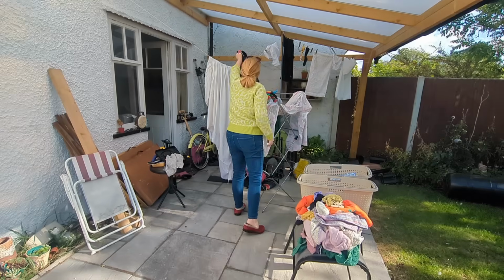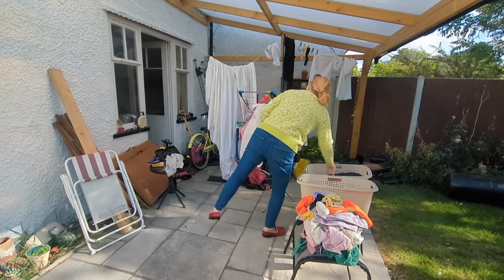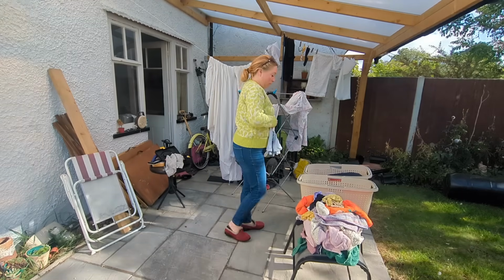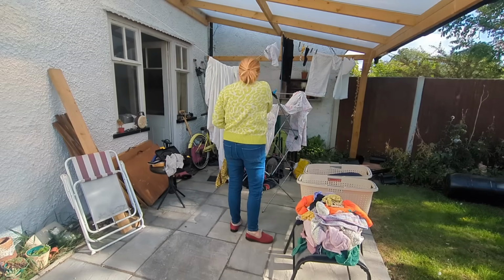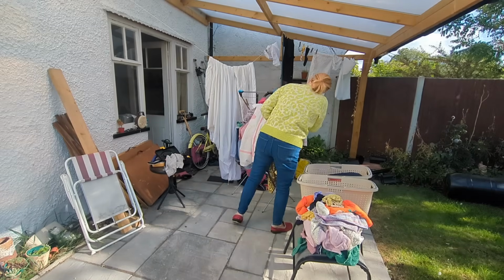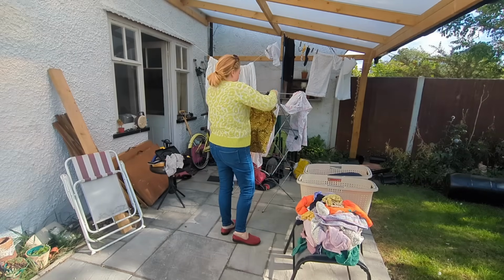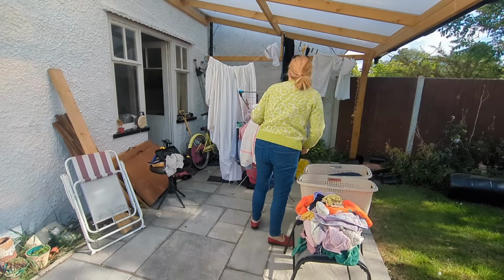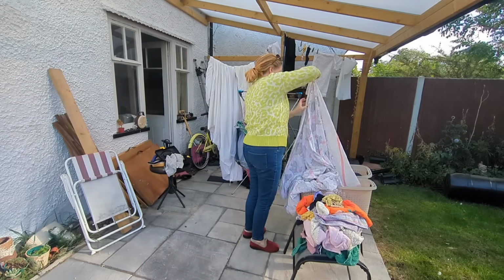We have had some nice weather, but also this weird April shower type weather where it's lovely and sunny. It was so sunny the other day in the garden. I thought, oh dear, I need sun cream on my face. I feel like I'm burning. And then literally 30 minutes later, we've got loads and loads of rain. So it's kind of good that I've got this veranda, because I can't rely at the moment on putting it out either on the hanger or on a line across the garden.